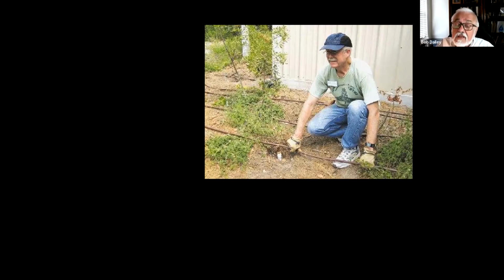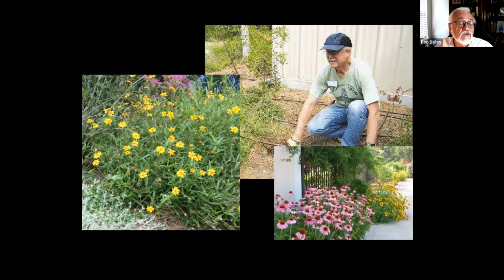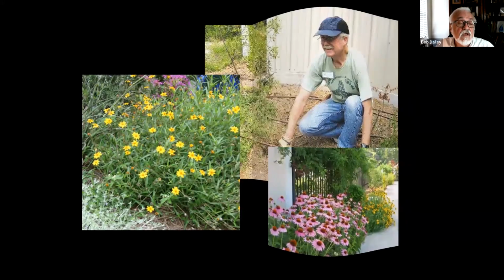And I believe it's still operable. I'm not sure. You can check with Terry to see if it's operable or not. And here's some examples of a garden that's been watered with drip irrigation. And this is some of the pictures from there. As you can see, they're lush and beautiful and very attractive to the eye.